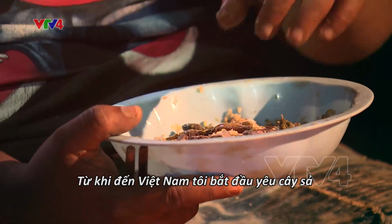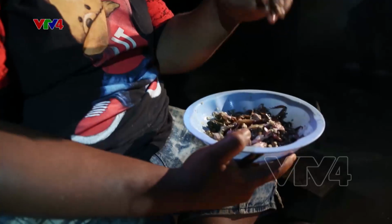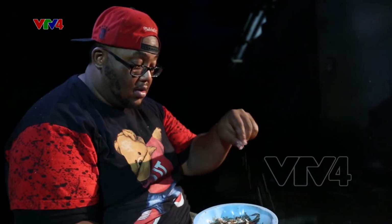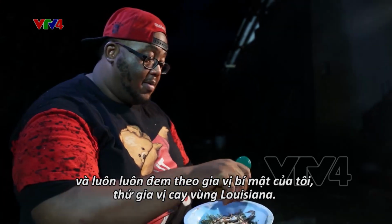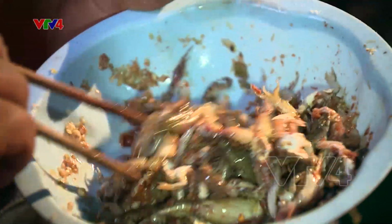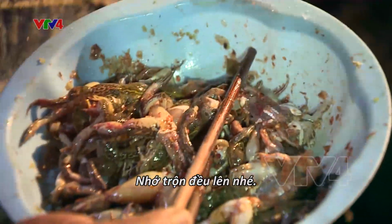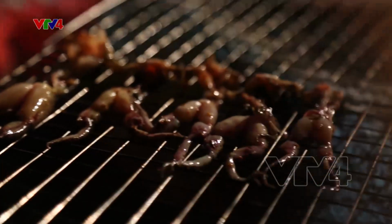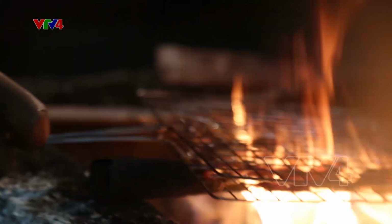Since I got into Vietnam, I fell in love with the lemongrass flavor, so I just wanted to add a little lemongrass, a little salt, and then I always have to bring out my secret ingredient, my Cajun spice. Yeah. Give that a good mix. Smelling good already. That's it.